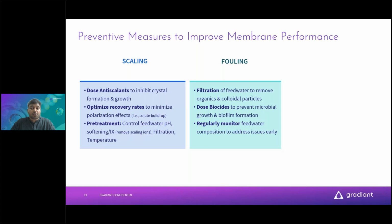For fouling, we use filters like multimedia filter, cartridge filter. We do primary clarifications like coagulation, flocculation, sedimentation to remove all the suspended solids and turbidity that could possibly enter into a membrane operation. So we filter that at the pre-treatment site, and then we do biocide dosing for the membranes for the control of fouling and biofilm formation. And of course, we regularly monitor the key parameters like pressure, pressure drop, and permeate flow, etc., to ensure we are well within the fouling control.